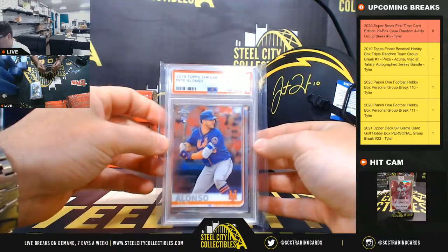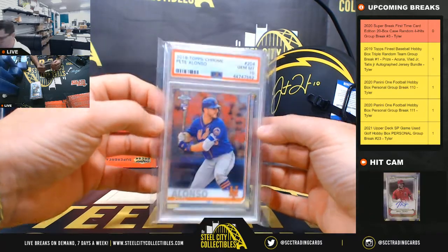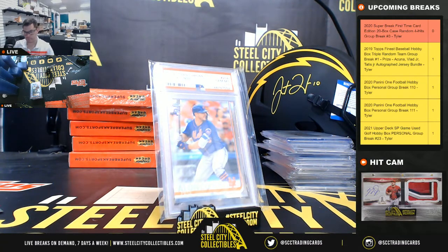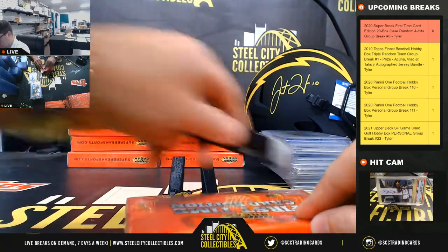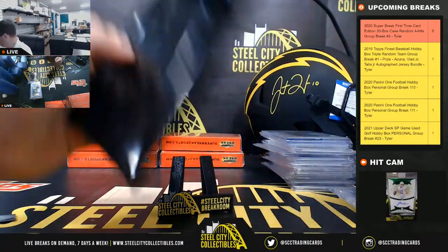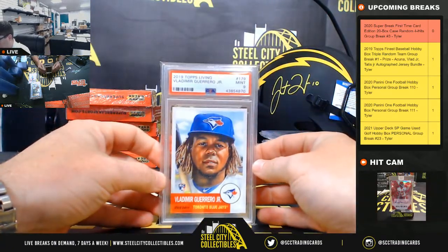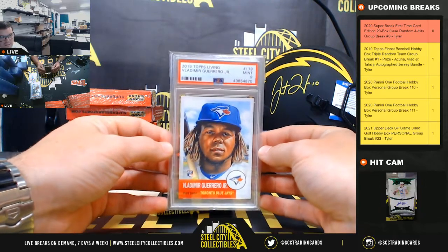Pete Alonso, 2019 Topps Chrome Rookie. That's PSA 10. It's a polar bear. Pete Alonso. 2019 Topps Living Vlad Jr. Rookie PSA 9. Vlad Jr.